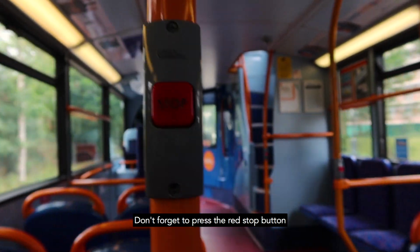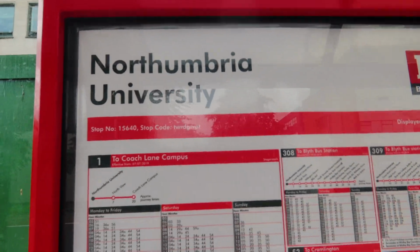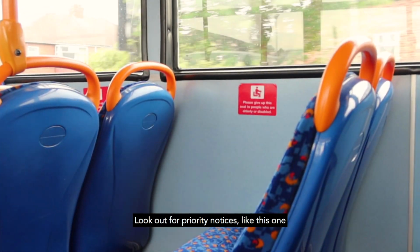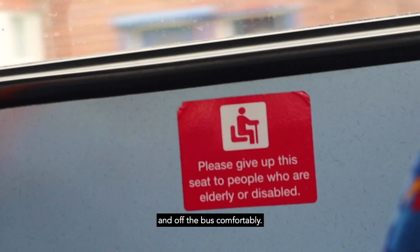Don't forget to press the red stop button when the bus is approaching your stop, and stand up in plenty of time so you are ready to get off. Look out for priority notices like this one, as these are automatically reserved for access needs, so it's easier for them to get on and off the bus comfortably.